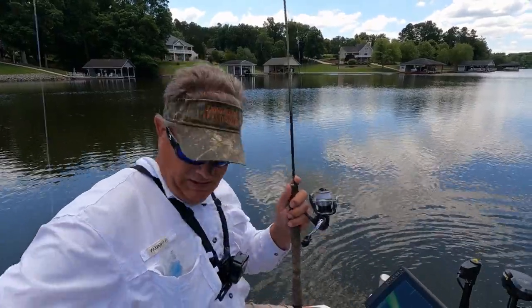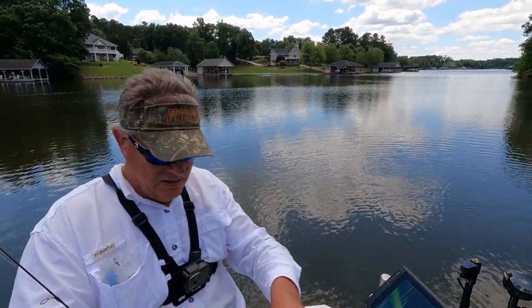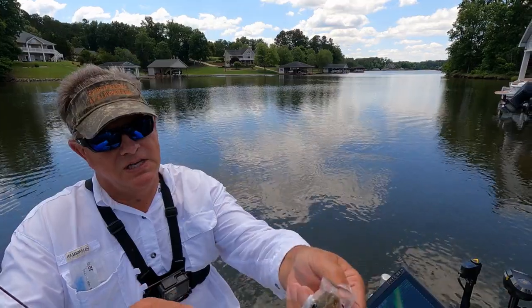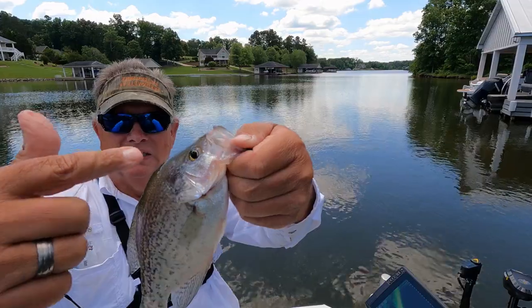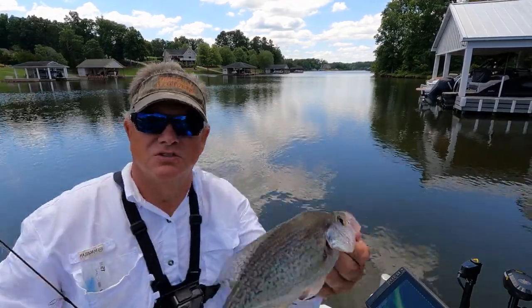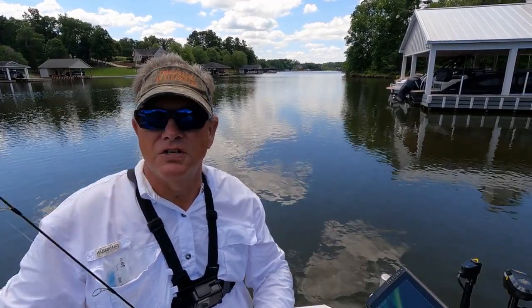All right, so we finally finished roaming around checking docks, and boom, there he is. Nice little crappie, about 10 1/4 inches. I'm gonna show you something on this fish right here. You see these blue colors on that rascal, and greens. That is mealtime right there. You try to match those colors, because that's kind of what the fish are seeing in the water. Other fish are that color too.